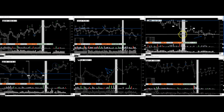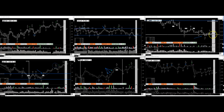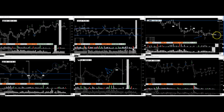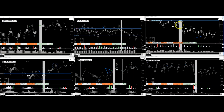See how it's hugging that line? Why is it hugging the line? And there was a volume increase of 46%, and it has no follow through. So if you trade this market, at least take a look at the point and figure and see if there's a stepping stone count developing. It might be useful. The other thing to note is this breakdown up here.